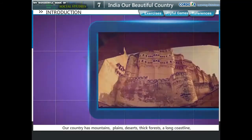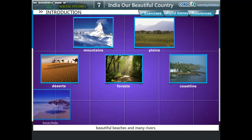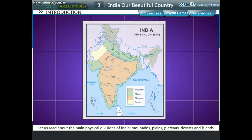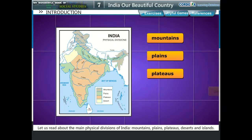Our country has mountains, plains, deserts, thick forests, a long coastline, beautiful beaches, and many rivers. Let us read about the main physical divisions of India: mountains, plains, plateaus, deserts, and islands.